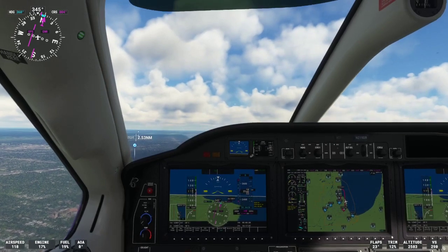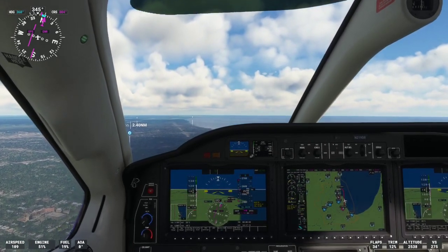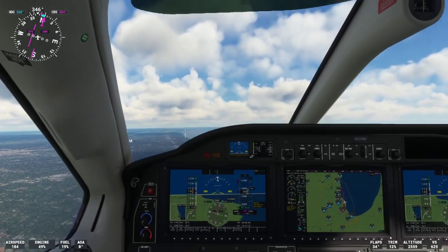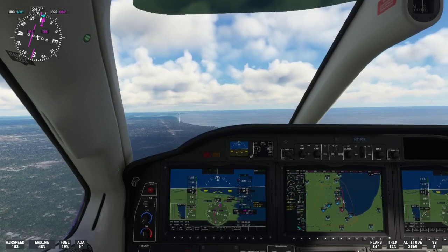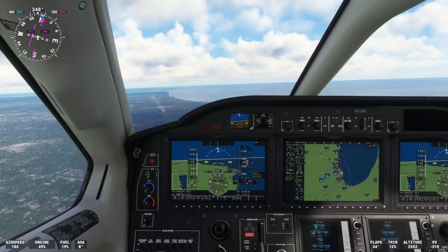Landing gear. Flaps down. Landing gear. I feel like we just retracted those, but here we go. Landing gear down. Did we just retract those? I know.